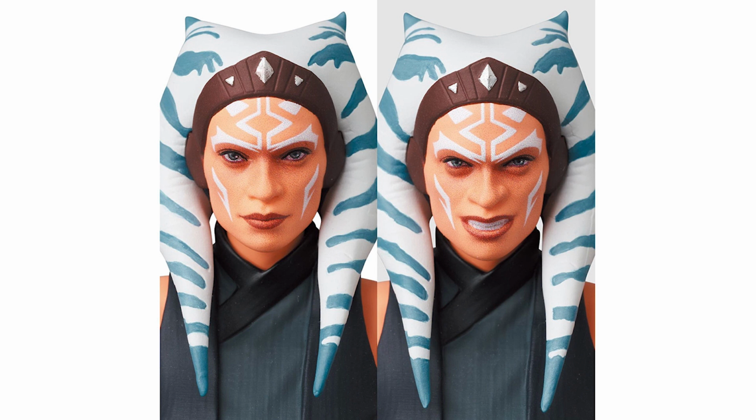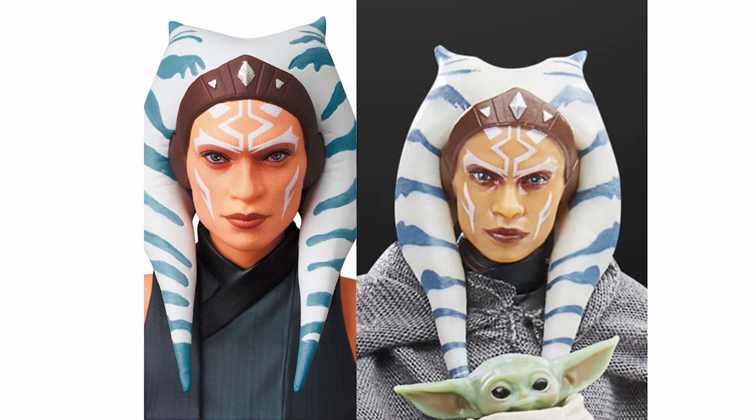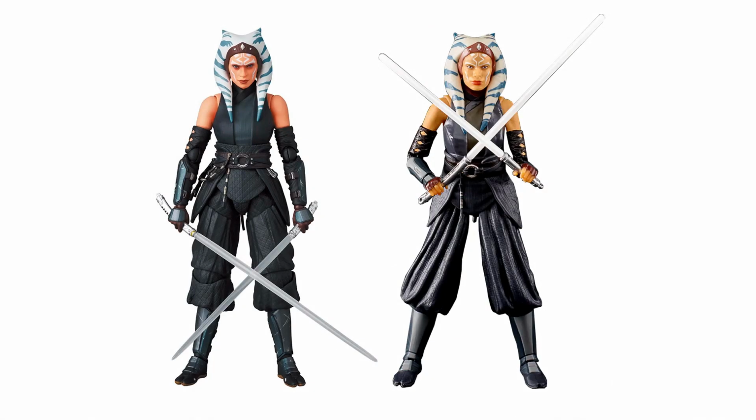The first head with a neutral face expression looks really good, and we can compare it with the Black Series one. Now, Hasbro did an amazing job on this Ahsoka, and to me it's one of the best figures that they ever made in the line. It's probably one of the best face prints that they have ever done as well. And then when you compare the price, Hasbro wins by far. But as I said, I wanted to see what companies like MAFEX will do with this character, and I think just from these promo shots that they didn't disappoint.